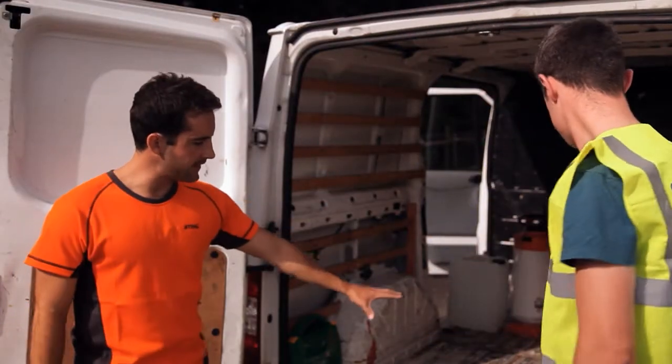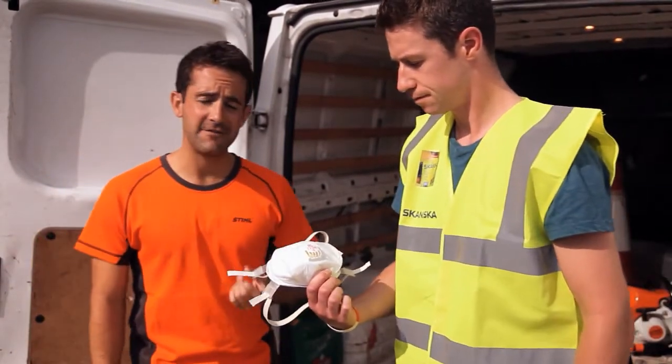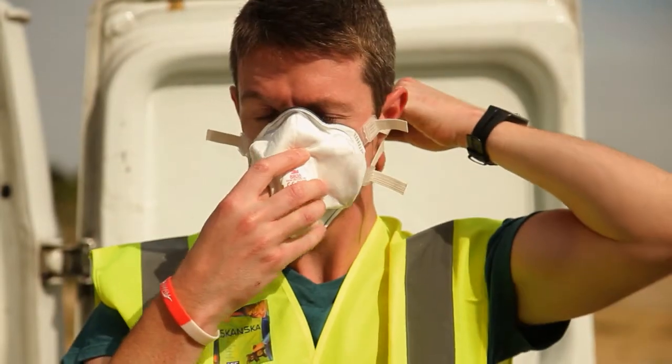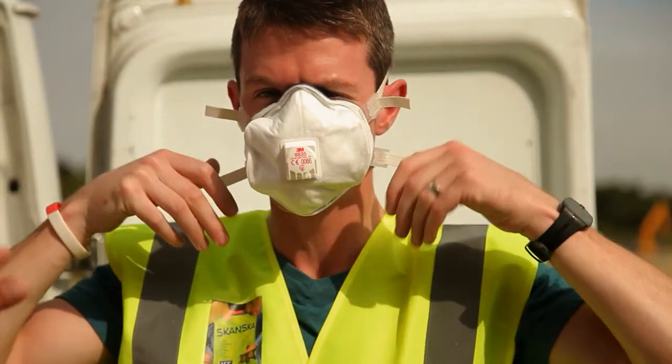Okay, next thing, we're looking at the dust mask. It needs to be a minimum of FFP3, so that's protection against the material that's coming towards your face, all the dust material, which is extremely dangerous if inhaled. Nathan's going to show you how to fit it correctly.